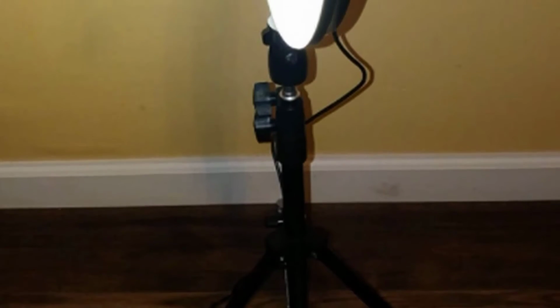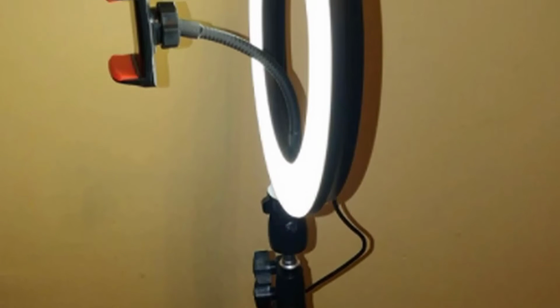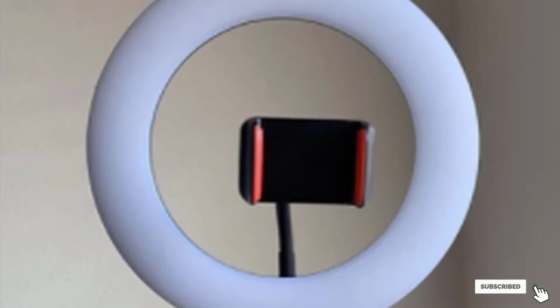This model does have some downsides. Though it won't hold a larger camera, the phone holder doesn't work very well, and it's dim compared to similarly sized 10-inch options. We also found the light control to be a little confusing, and it was initially pretty hard to get the color we wanted. However, we were able to figure it out after a few minutes of button pressing. If you want a light that will let you pick whatever color light you like, the LAVKOW is a great choice.